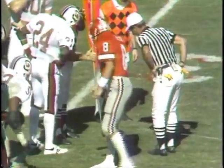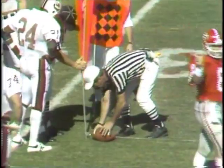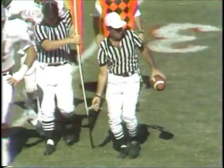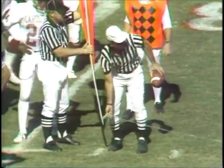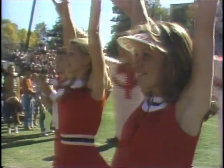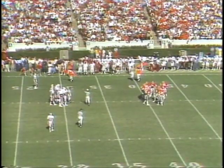Looks like he's a little short. Ooh, that much. Got to go here. Yep. You want to put three on the board, or you want to go for the seven? I think I'd go for it here. It's such a short distance. We're going to go for it.